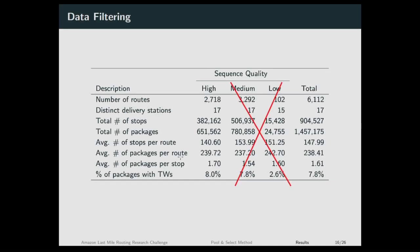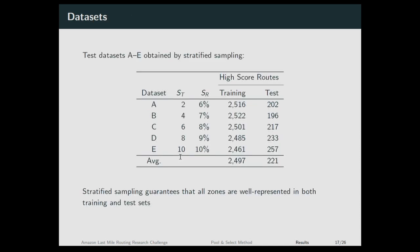Okay, so how well does this framework perform? We tested it on the data of the challenge, and the first thing we did was to drop the medium and low quality routes because we were more concerned about training the score model and evaluating against the high quality routes. And we created some data sets from the original data. We call them data sets A to E. We used a stratified sampling strategy to guarantee that all zones were well represented, both in the training set and in the test set.